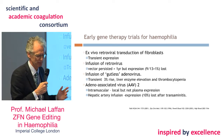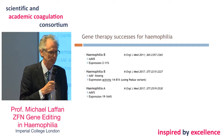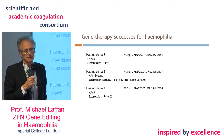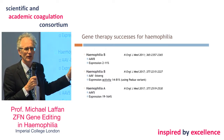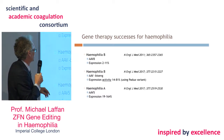I think that the persistence of the therapeutic effect for gene therapy is obviously going to be one of the important issues for us over many years, maybe perhaps decades. I expect most of you will have seen several of these very successful reports of gene therapy for haemophilia in the last few years, all, not surprisingly, published in the New England Journal.